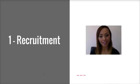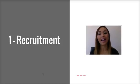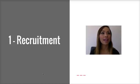So first of all, obviously, you need to recruit them. So try to have a very thorough job brief. You need to know exactly what are the skill sets and experiences that you want the developer to have. So how many years of experience? I would say they need at least 4 or 5 years of experience.